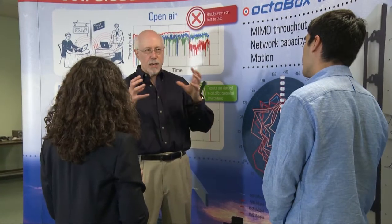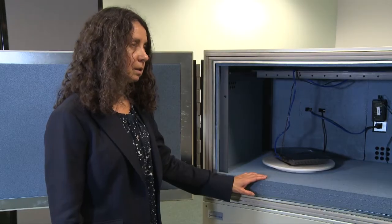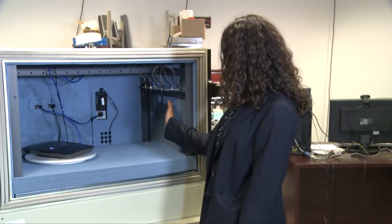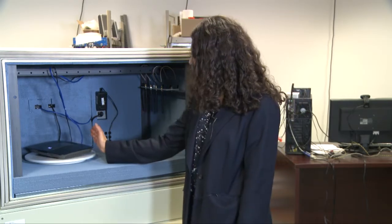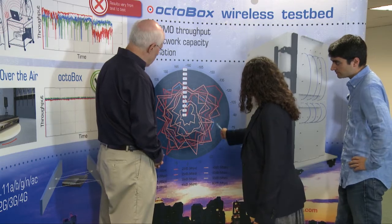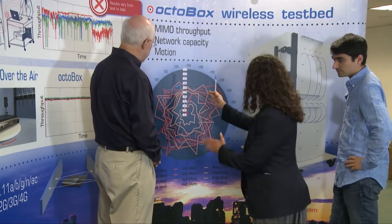As someone who spent countless hours dealing with the realities of testing wireless products in free space, I'm deeply impressed with the power and potential of the octoBox in improving engineering productivity and lowering costs. But perhaps now even more important is the octoBox's value in realizing the dramatic improvements in reliability, availability, and performance that end users demand.